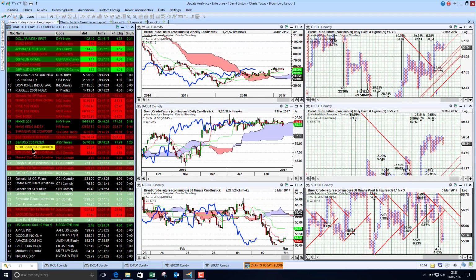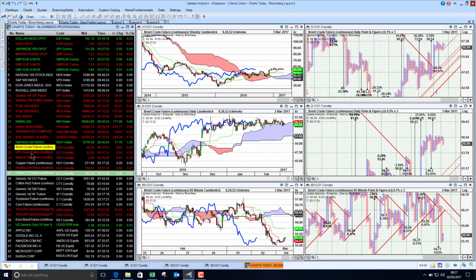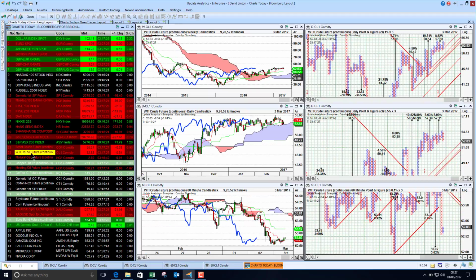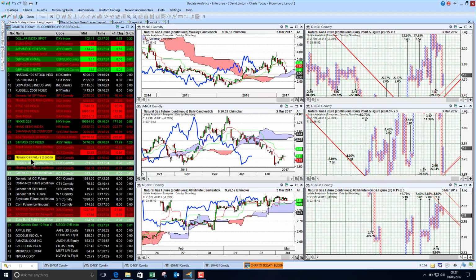Brent crude down nearly 1%, just can't get out of this range. 57.50 is the struggling point. We're just not managing to make it. So crude just not doing what it would normally do at this time of year, as is WTI back below the cloud as well. And we're seeing US nat gas just hanging on around this 280 level, but only just.